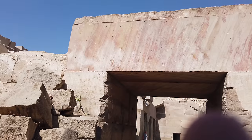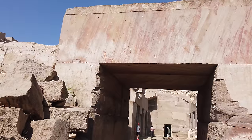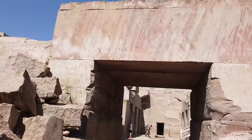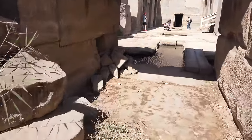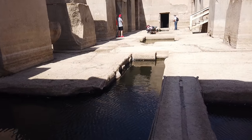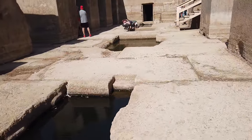Again, the lintel with the very large horizontal cut, very long saw, at least 12 feet, 15 feet, so 4 to 5 meters long. And back across and into the main part of the room.